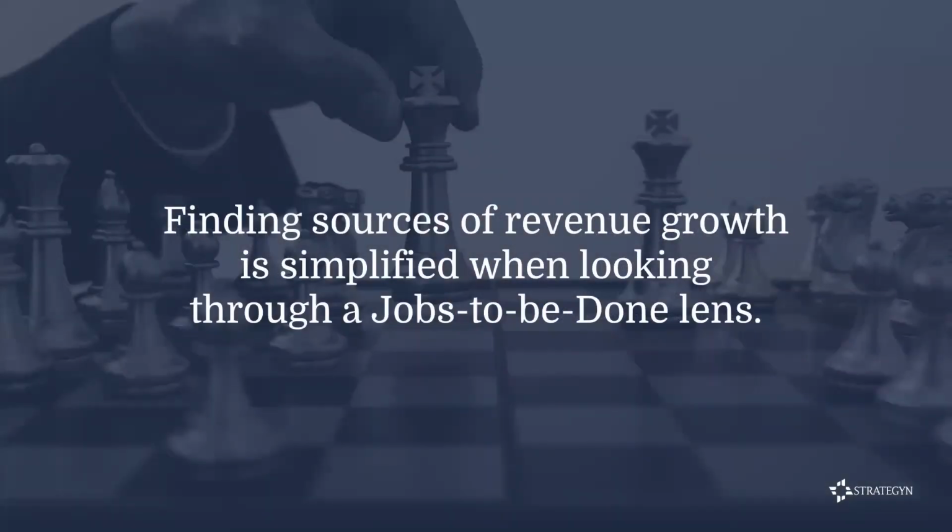So finding sources of revenue growth is simplified when looking through a jobs to be done lens. And that was really the lesson for today. By looking at markets, defining markets all in the same way, it helps us figure out how to grow our core, our adjacent, and new markets.